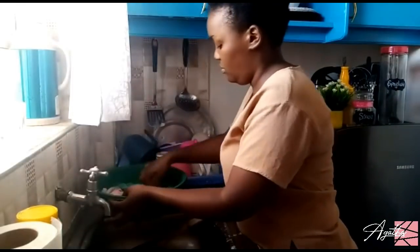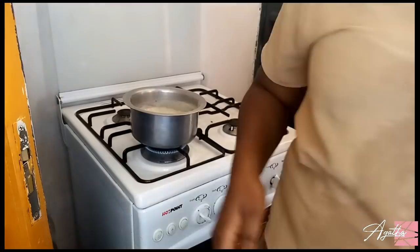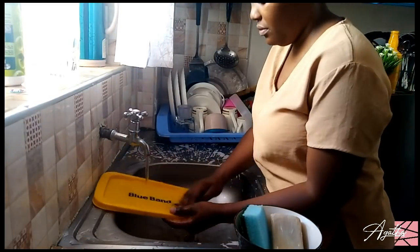Towels, I always boil water for them and soak them for about 10 minutes before cleaning them, just to make sure that all the germs are killed in the kitchen towels.